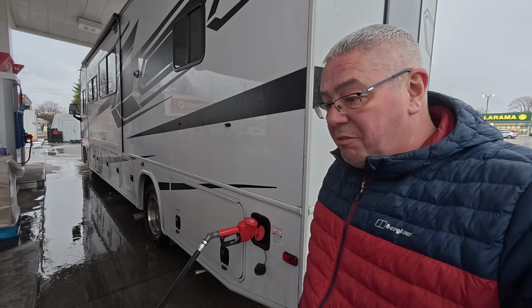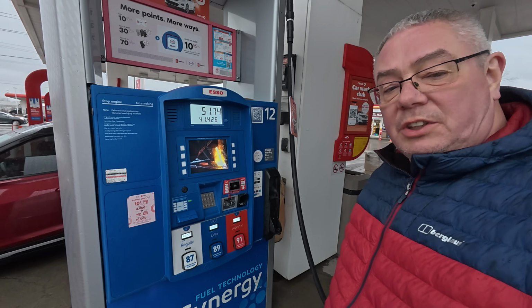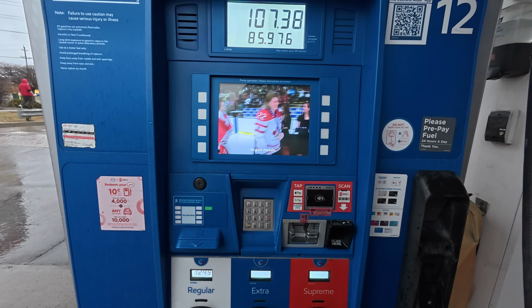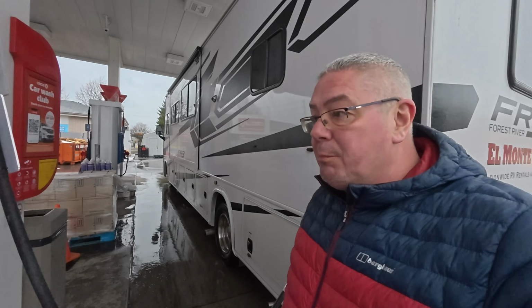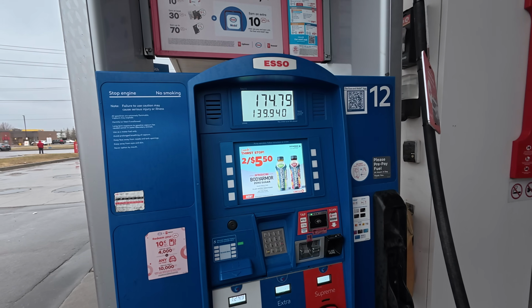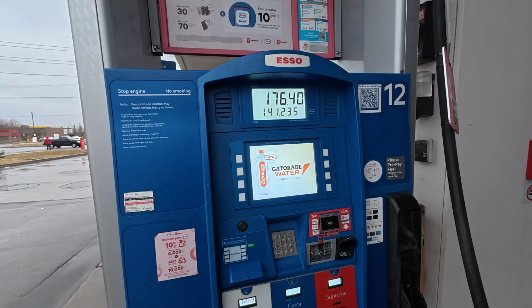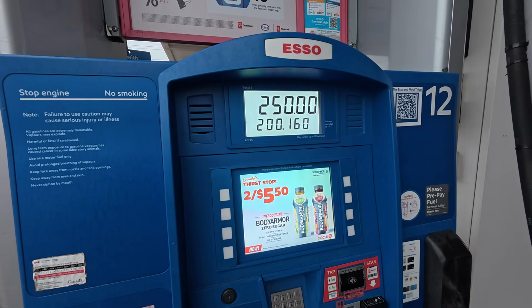So we're doing another tank of fuel, but look, got a screen on this one. Watch telly while I'm filling. Oh, Lindsay wanted to watch some ice hockey whilst we're here. I am completely empty, so let's hope it allows me to put more in than it did last time. I think the last one stopped at 175, so we've gone past that already. Awesome. And there it is. Looks like it's 250 is the limit here.